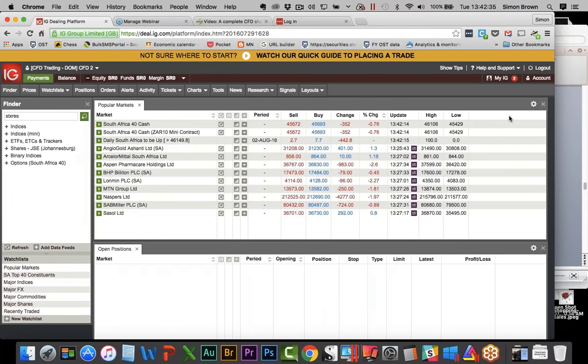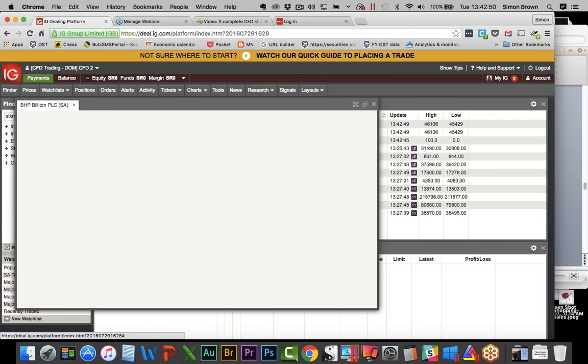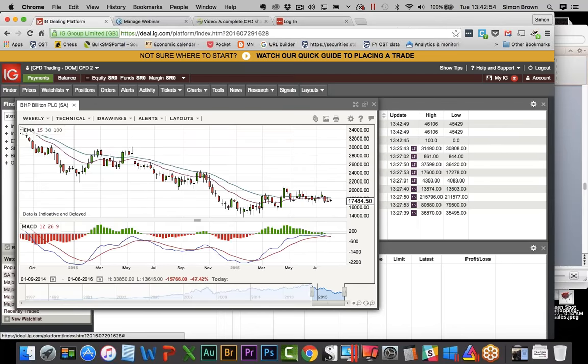Can an alert be set when they go green? Andre, over to you. Yep, you can. So you can do some funky stuff here. Let's go to BHP Billiton, because I can tell you now that BHP Billiton is going to be looking ugly. So I can set an alert. How it alerts you is it'll send you an SMS if they have your cell phone number, it'll pop up on your phone if you have the app on your phone, and it'll send you an email.